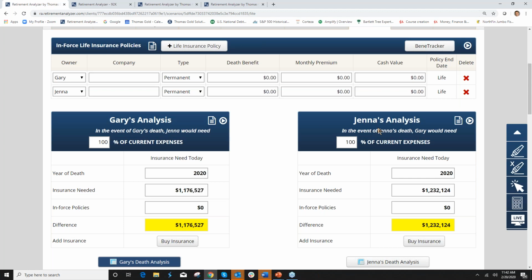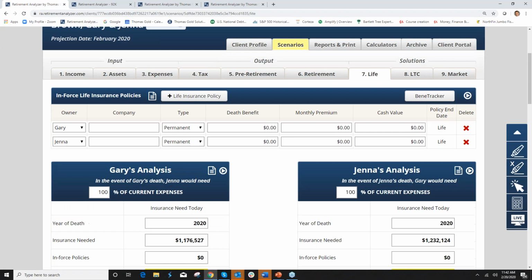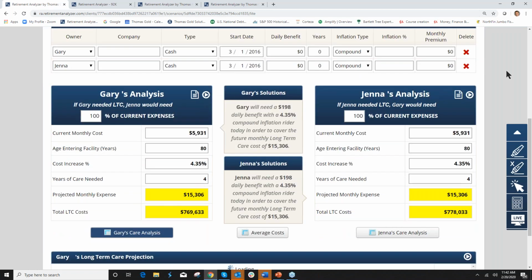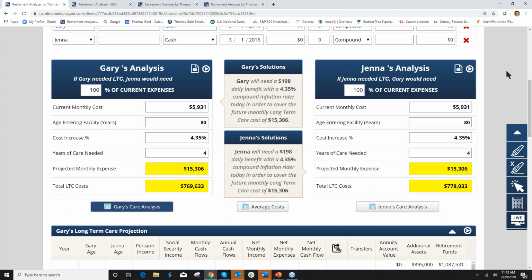Okay. Now, tab 8 is going to do the same thing. It's going to allow you to look at what if somebody enters a long-term care facility. Now, statistically, we know that 1 out of every 2 people statistically are going to enter a facility. So we show them just that. Gary, here's what it looks like if you go in a facility. Here is how this is going to affect Jenna, and then vice versa. It'll show you the amount as far as daily benefit that they need to purchase in order to protect against that cost. And you can see these costs are amazing.